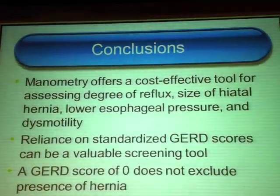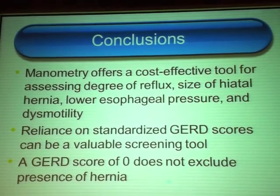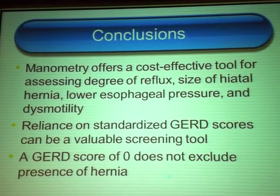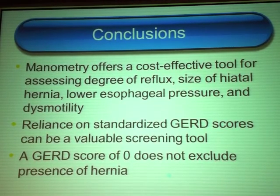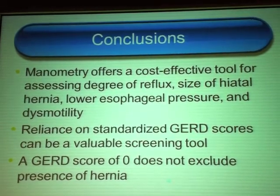And in conclusion, manometry offers a cost-effective tool for assessing degree of reflux, size of hiatal hernia, lower esophageal pressure, and dysmotility. And also, standardized GERD scores can be valuable predictive tools, although, interestingly, a score of 0 does not exclude presence of hernia. And that concludes my presentation. Thank you.